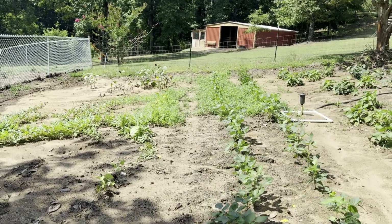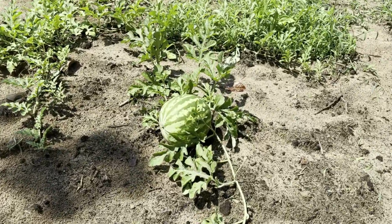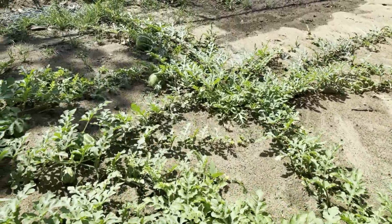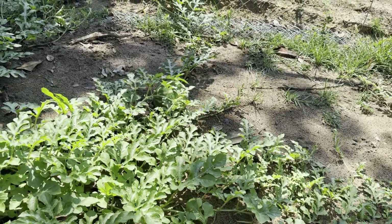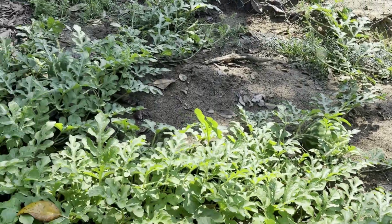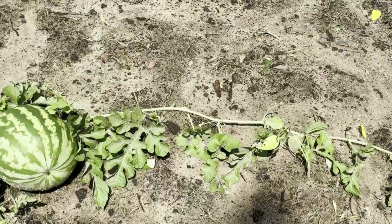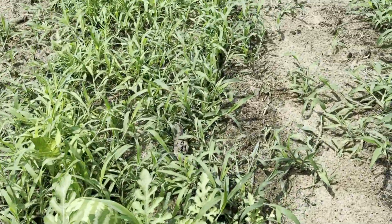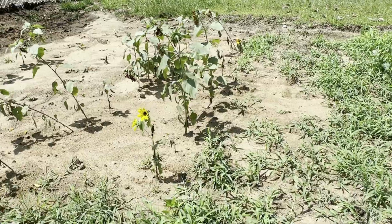And oh, look at my sunflowers, y'all. Look at these pumpkins. I get so distracted. You walk through the garden and you see something, and then you see something else that catches your eye. But it looks like we're going to have quite a few watermelons this year, and I cannot wait to try these. These are the Crimson Sweet. So looking forward to trying those. And you can't beat some fresh watermelon on a hot summer day.